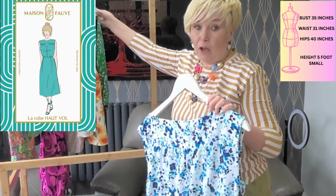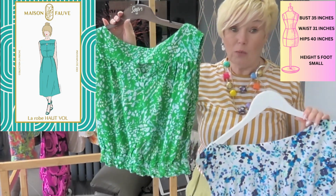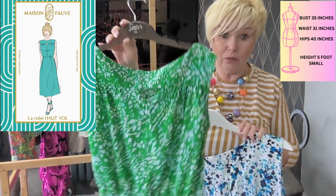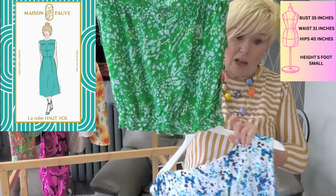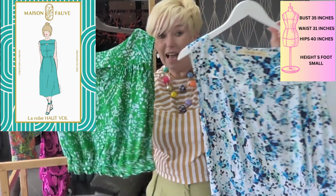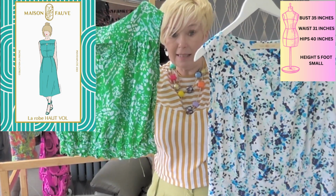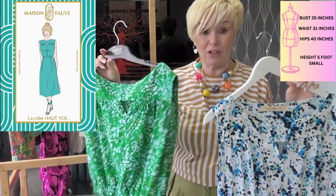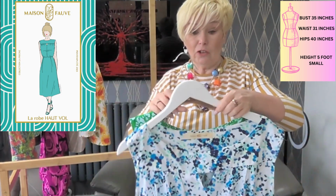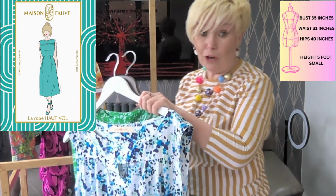But what I did do with the Haut Vol is adapt it and make a top, which is what you can do with a lot of dress patterns. If you want a top that's like a dress that you've got, just alter the pattern that you've got. Don't buy a top pattern. So I finished this one off. It's exactly the same as the dress, but I finished it off with ruching elastic along the bottom, and I wear this with a matching pair of saguaro pants as a cord. Love it to bits. So suffice to say, I'm sure there's more Haut Vols in my wardrobe in one version or the other.